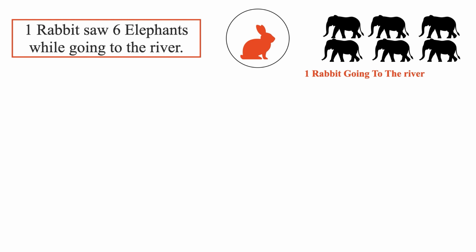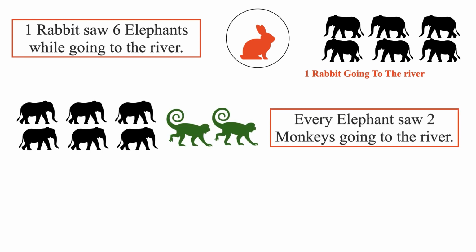Statement 2 is, every elephant saw 2 monkeys going to the river. It is clearly stated monkeys going to the river, so it is clear that the monkeys were going to the river. Also, it is mentioned that every elephant saw 2 monkeys. It is not clear whether every elephant saw the same 2 monkeys or different ones. But one thing is clear, that at least 2 monkeys were seen going to the river. So we have at least 2 more animals going to the river. So that makes it 3 animals confirmed as going to the river.